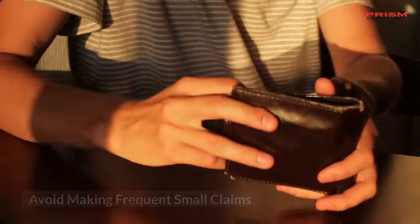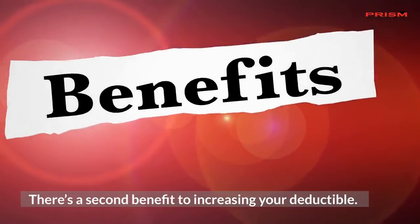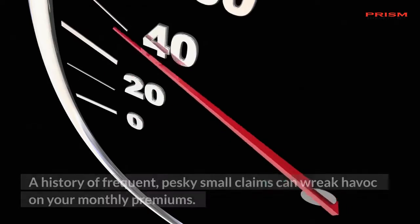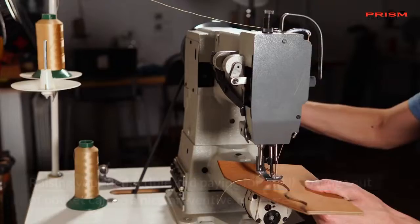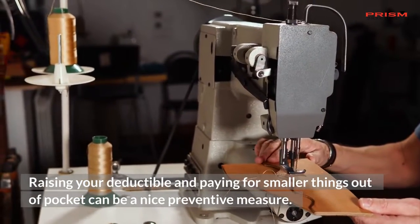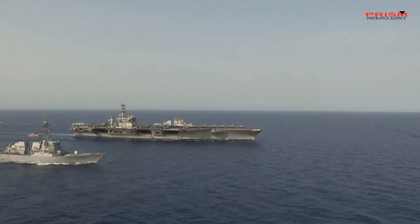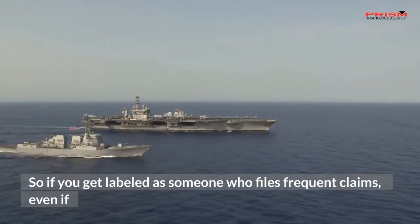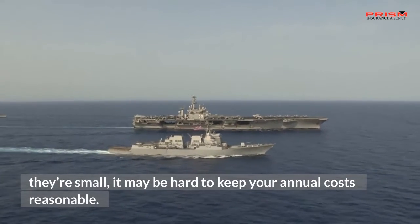2. Avoid making frequent small claims. There's a second benefit to increasing your deductible. A history of frequent, pesky small claims can wreak havoc on your monthly premiums. Raising your deductible and paying for smaller things out of pocket can be a nice preventive measure. Your claims history follows you from carrier to carrier. So if you get labeled as someone who files frequent claims, even if they're small, it may be hard to keep your annual costs reasonable.